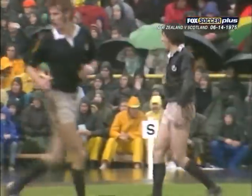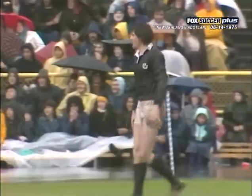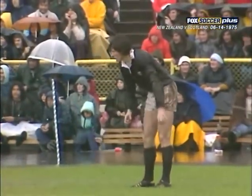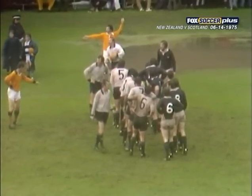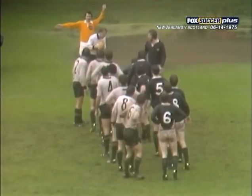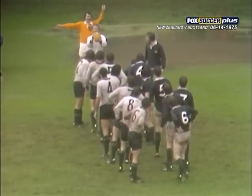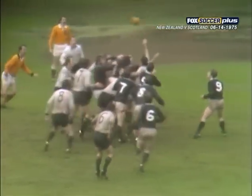Andy Irvin. Bill Dickinson, the Scottish coach, calls him the best fullback in the world. He's playing well today. Grant Batty was warned by the referee for that late charge, or that strong charge on Andy Irvin. Now Batty back in the play, throwing.